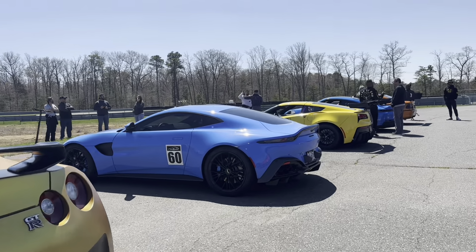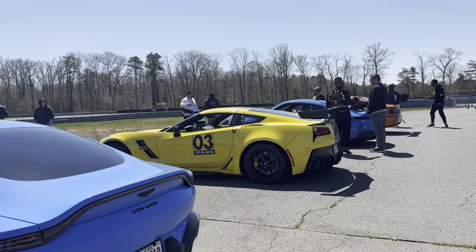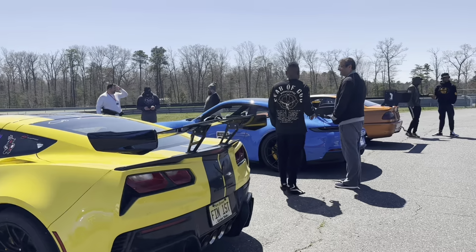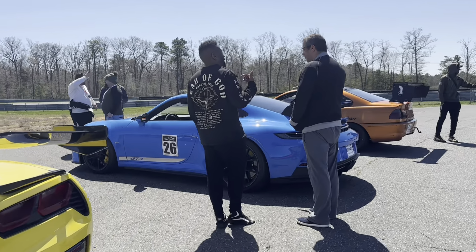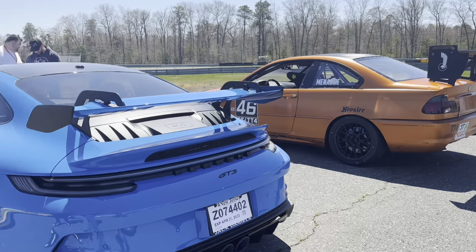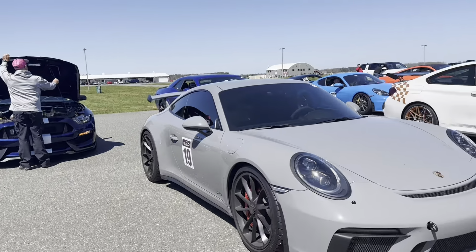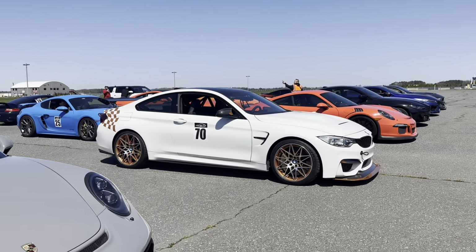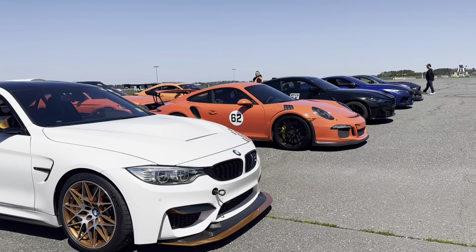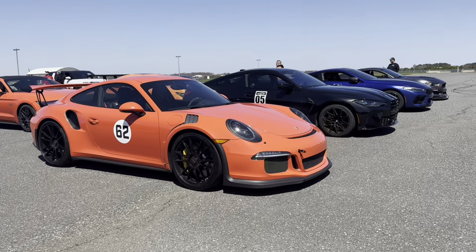This Aston Martin's really sharp. This Corvette has the Apex wheels on it with slicks. Very nice car, looks very aggressive. There's our GT3 again. Love that blue. Take a look at some of these other cars. So many different makes and models here. GT3s look good no matter what color you get. I love this orange. It'd be a hard choice between the blue and the orange.